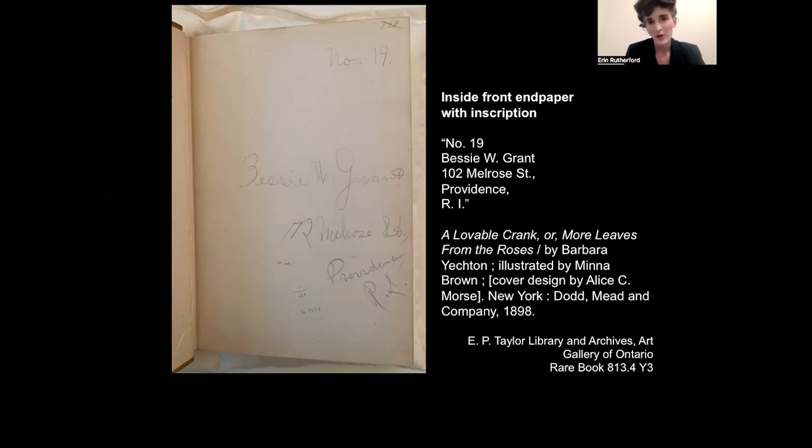If Bessie acquired her copy, now the AGO's copy, of A Lovable Crank when it was first published, she would have been 15 years old at the time. The first line of her inscription, number 19, indicates to me that the title was among many of a book collection treasured by Bessie. It was just one of many.